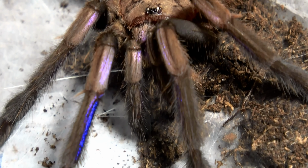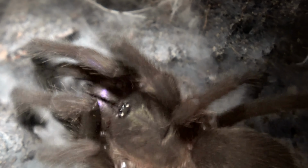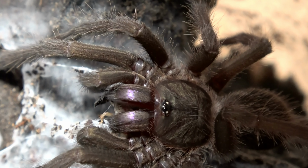Now, coloration has got to be one of the biggest things in a Chilobrachys species Electric Blue, right? That iridescent bluey purpley coloration on the legs, on the chelicerae. When you feed these animals, they are voracious eaters. They really do come for that prey, and when you put that prey in there and they come out at you and you can see that beautiful coloration just shining through, oh, it makes you smile every time.